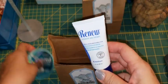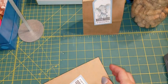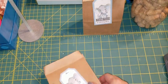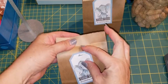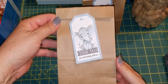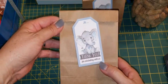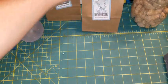Okay, so each bag will just have these two treats in it, and it's just something small for them to take home. What I did was I stapled it, and then I just tucked it under here. Okay, so I made 70 bags. I'm gonna give some to the catering manager, and I hired a girl to cover all of my seats.